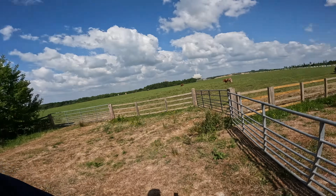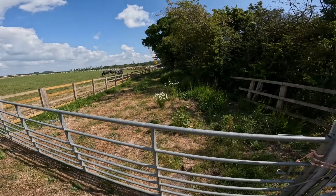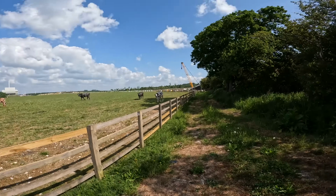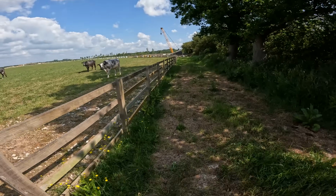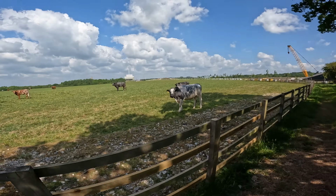Well, here I am again, near Greatmoor Power Station, and you may have seen from the air the green overbridge, next to the road that goes to Greatmoor. So let's now go and have a look, because I think they've put the deck in. Right, let's have a look up here, as I always do when I come to this bit. Morning, cows.